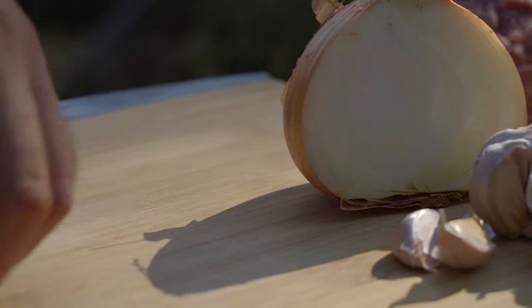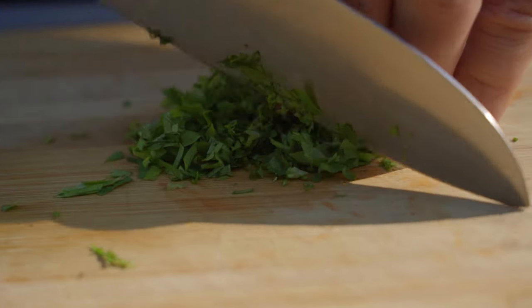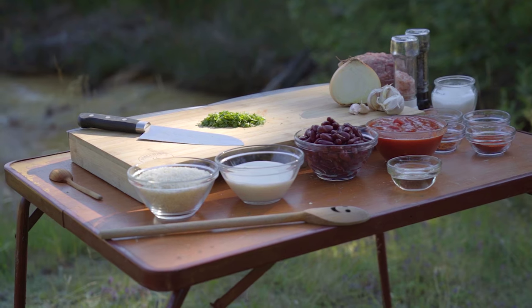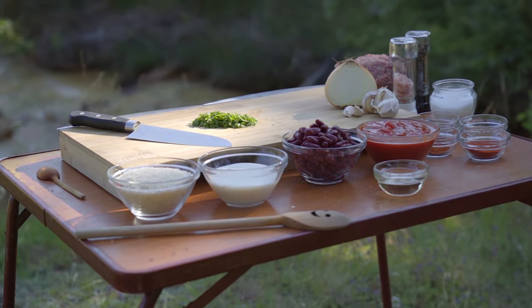And last, we finally chop some fresh parsley. This is all the prep needed for this recipe. So let's get cooking.